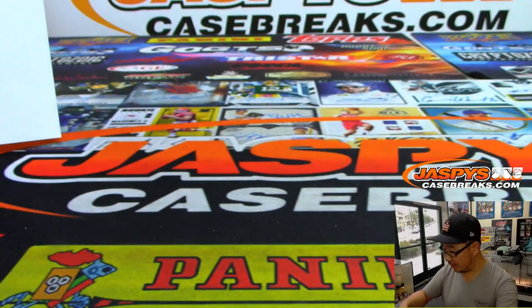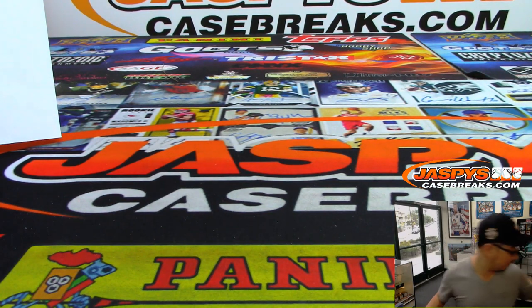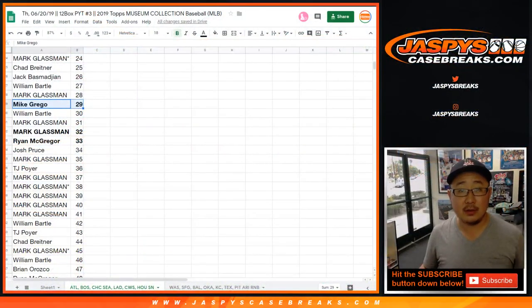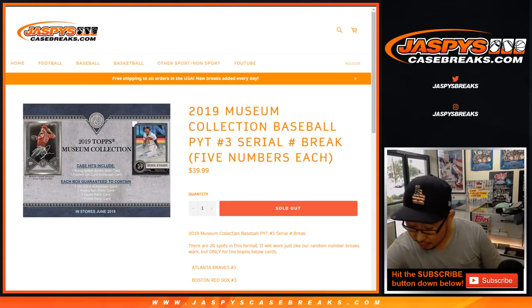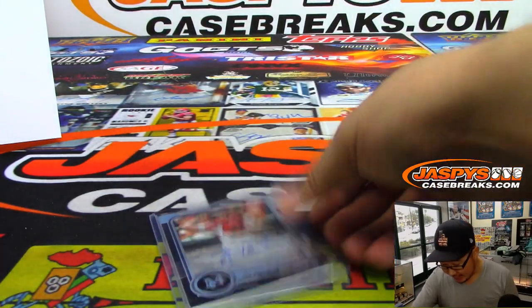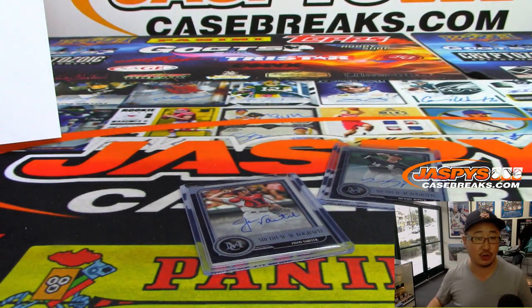Nice. So there you have it, ladies and gentlemen. Just one randomizer to do. Going back to the serial numbers, any non-numbered cards or cards numbered 101 and up will be randomized as one lot, which includes a couple autos, the Kopech auto and the Veritek auto. The Veritek was 155 out of 199, and the Kopech was 127 out of 299, so over 100.